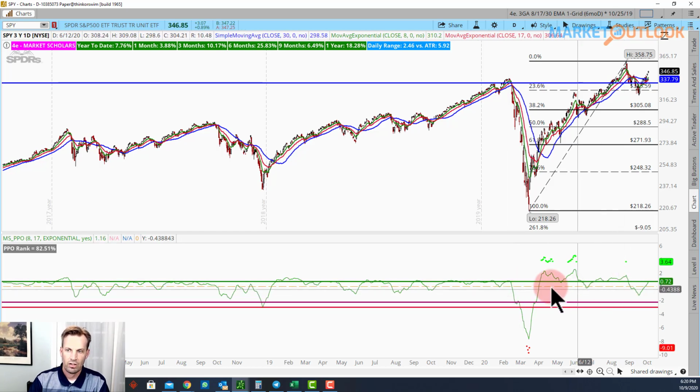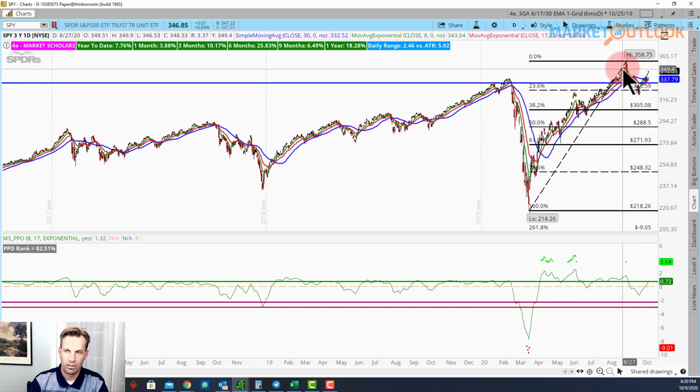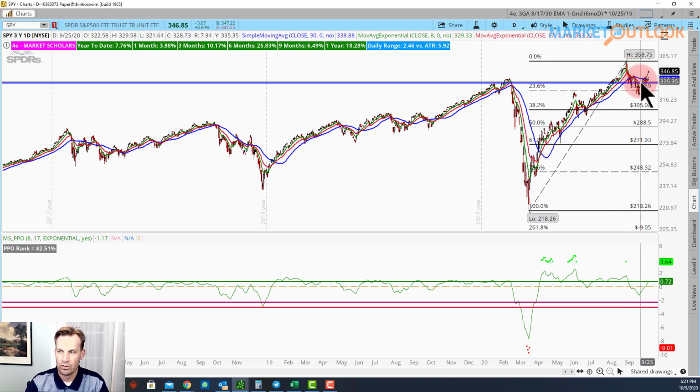So now the question is, are we going to grind higher, or is this one of those type of moves? While we're not forming a divergent high because of this parabolic finish here that we had, we would be if it wasn't. But we're not forming a divergent high point here. This suggests that this is a pretty strong momentum move, and again, not led higher by the leadership that we'd want to start this type of move with.